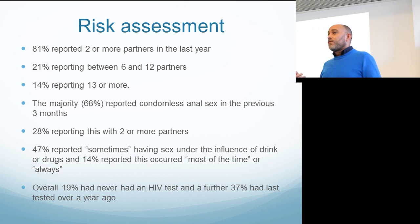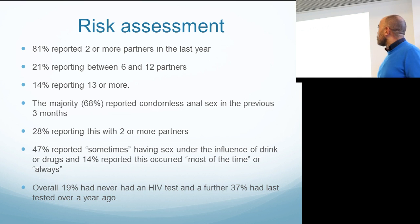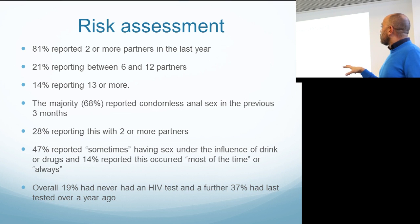The majority of people, so nearly 70%, had condomless anal sex in the last 3 months, and nearly a third had reported that with more than 2 partners. Nearly half of them reported sometimes having sex under the influence of drinking or drugs, and 14% said that occurred most of the time or always. So we managed to get to a high risk group, and 20% of them have never had an HIV test.